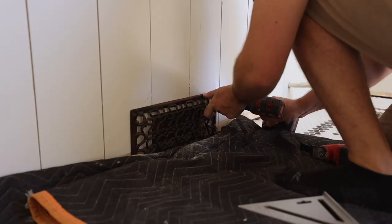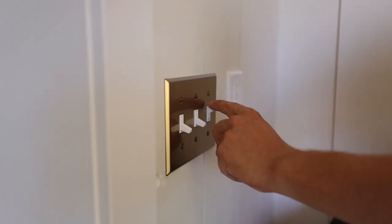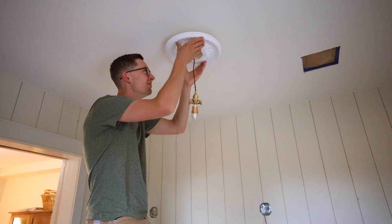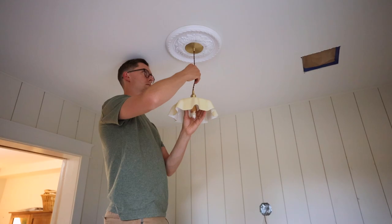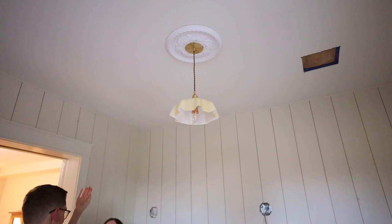Now that most of the big things were done, we could finally start picking at some of the final finishing little details. Things like antique vents that we found secondhand, and lights, and crown molding. So nice and classy and nice. Are you mad if I broke this light? How mad? Someone legitimately made this? Wow. It's like a tablecloth. Oh, you love it. Yes.